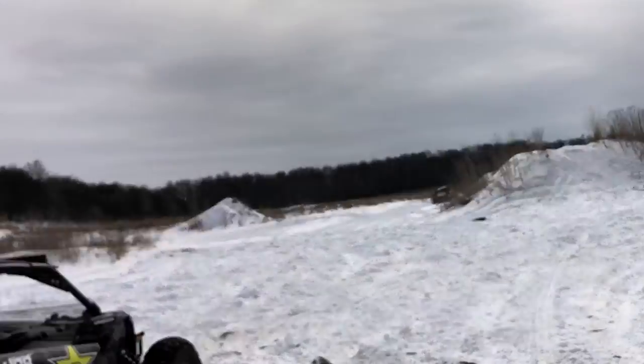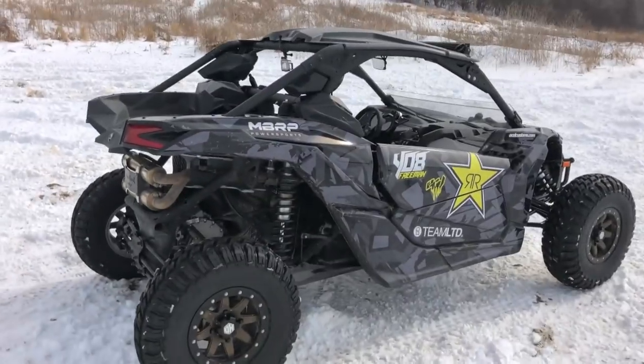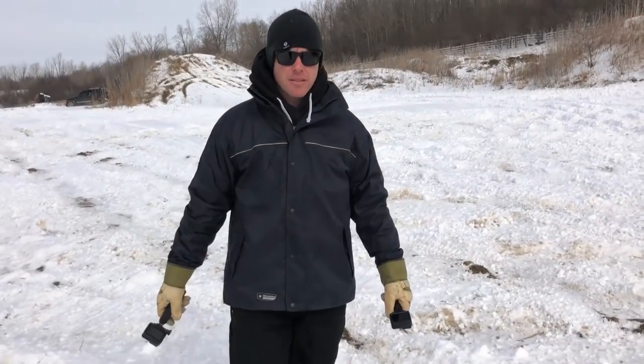A little blue sky today, but we got some rain coming, because rain in February in Canada, that's just the norm now. Figure we'd get out, get some snow, and get after it. Anyways, we got the Maverick, she's clean, and we got a fresh GoPro.